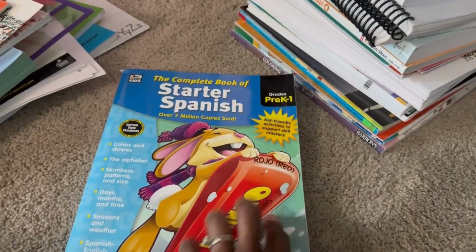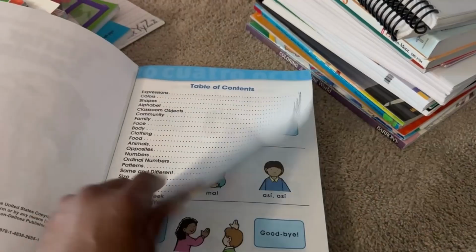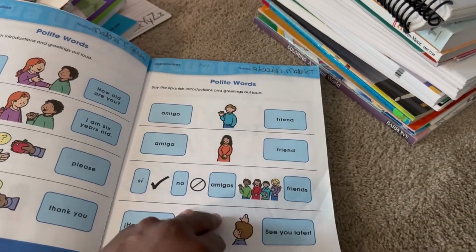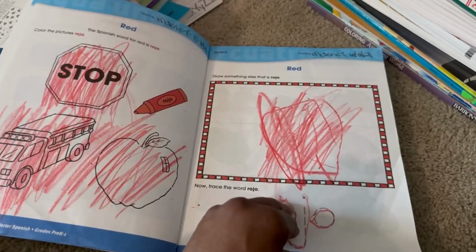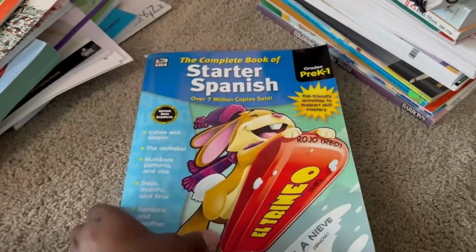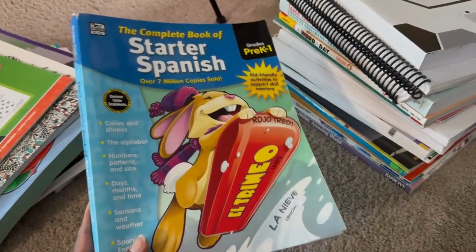This was for Mallory. And I think she worked 1 page in the book, if that. And it was probably a coloring page. Yeah, that's it. Okay, so 4 pages. That's it. It's a perfectly good book for some pre-K or 1st grader working on Spanish.